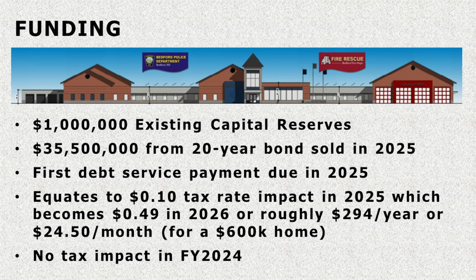As proposed, funding for the total project cost of $36.5 million would come from two sources. First, the town would use $1 million from our existing facilities design build capital reserve for project costs in 2024. And second, sell a bond for the remaining $35.5 million in early 2025.